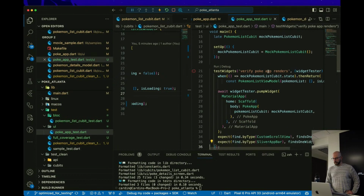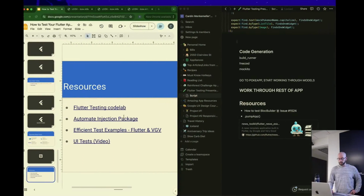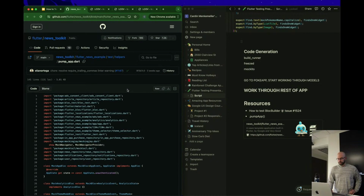So if you go back to our original widget tests that we wrote, you guys remember all this stuff we had to write? This doesn't seem like a lot, but when you're doing a full-scale app and you have localizations, navigator observers, all that stuff you need to pass in, or repository providers you need to worry about from a top level, this can get really, really big and heavy. And one thing I love that they've done is this example in their news toolkit package.